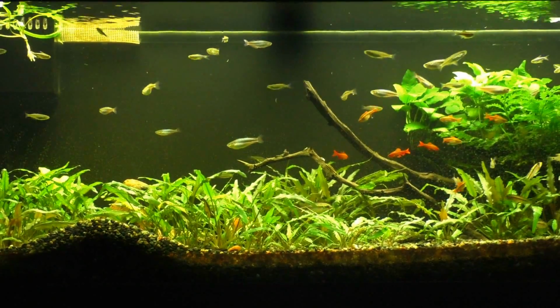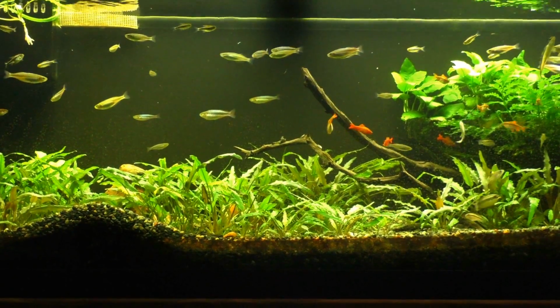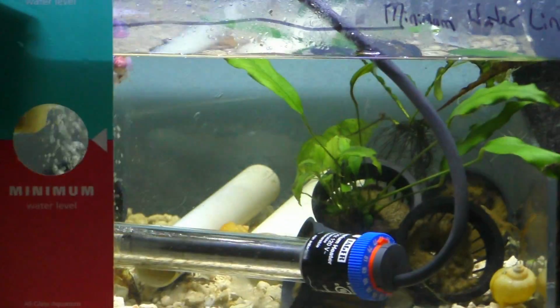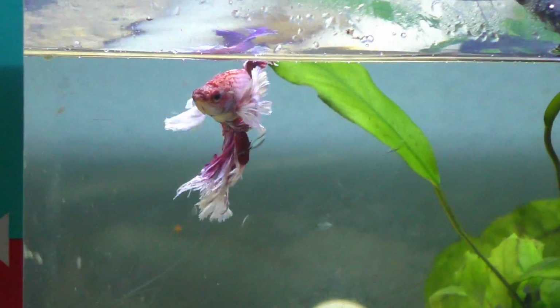Now I have gone kind of overboard with the bettas, so I've had to get creative on where I keep them. And one has ended up down in the sump of the 75-gallon crypt tank. There he is. Another awesome looking Dumbo Ear. Living life in the sump.